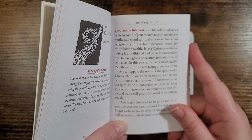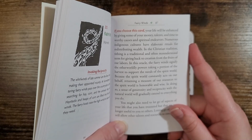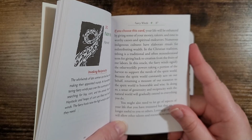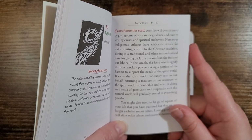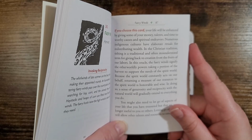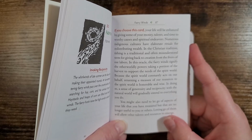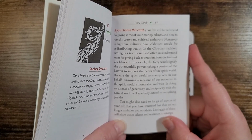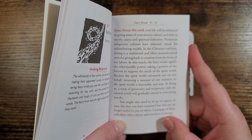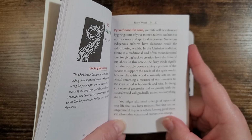Numerous indigenous cultures have elaborate rituals for redistributing wealth. In the Christian tradition, tithing is a traditional and often misunderstood term for giving back to creation from the fruits of our labors. In this oracle, the fairy winds signify the otherworldly powers taking a portion of the harvest to support the needs of the spirit world. Because the spirit world constantly acts on our behalf, returning a measure of our resources to the spirit world is honorable and wise.